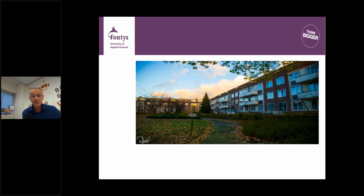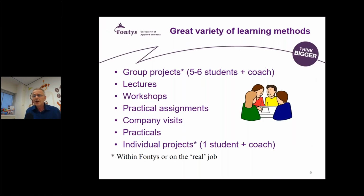Now we want to focus more on the content of the university programs in ICT. I already have given you briefly the streams we can offer you. But before we do this, I want to mention a few things about the great variety of learning methods we can offer to you.